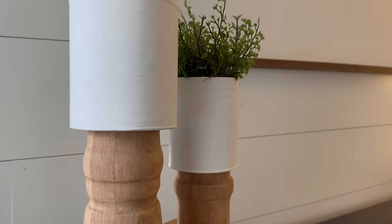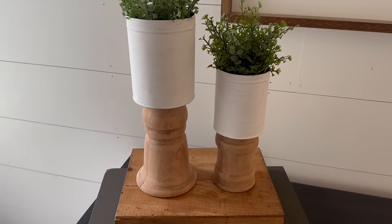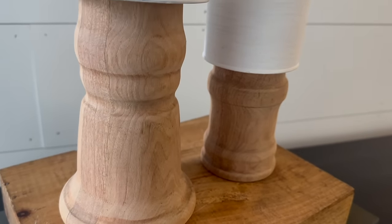I think that removing the finish off of wood pieces and exposing that raw wood is a great way to make something feel more high-end.